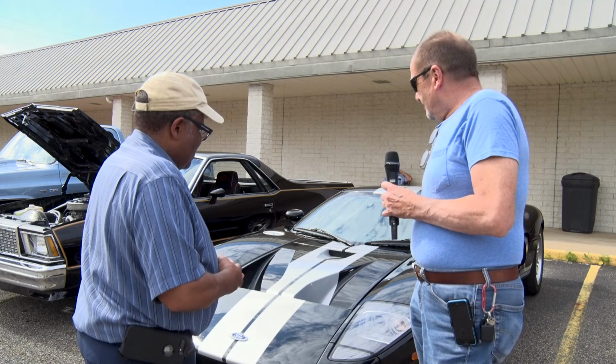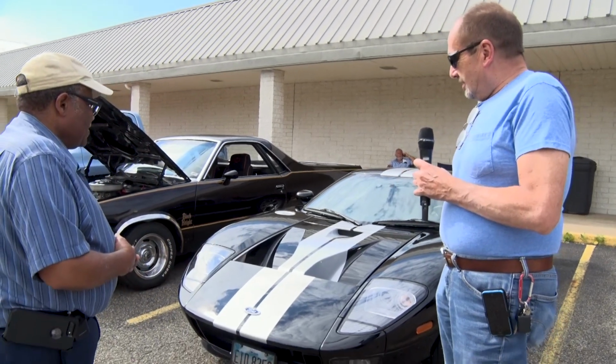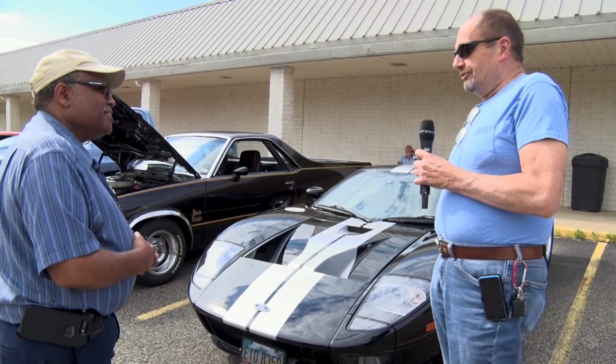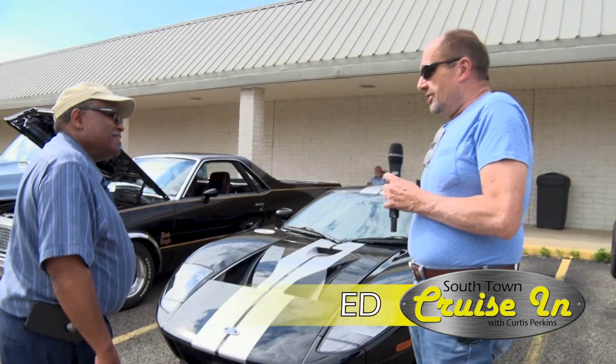Now tell me about your car here. What is that? This is a 2006 Ford GT. It's built for the 100th anniversary of Ford. They built 4,038 of them for the world. It was built up in Wixom, Michigan. It started out life in Norwalk, Ohio, where Mayfair Vehicle Engineering did the body work.